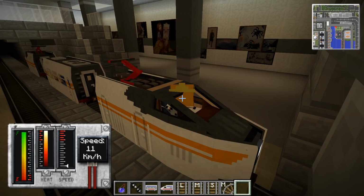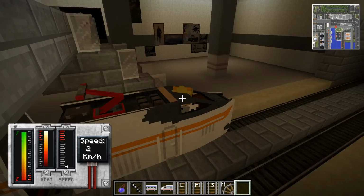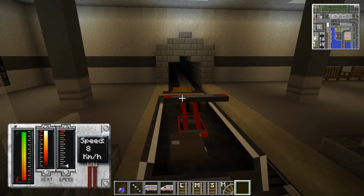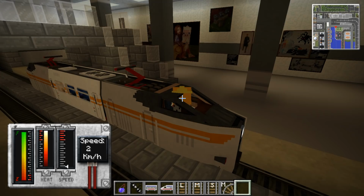Okay. Brake. Whoa. I need to go that way. And I need to remember it's the way my camera is looking. Okay, it's coming out. We'll wait until it's all the way out. I'd like to get the train to have two fronts on it. Okay, brake. Good.